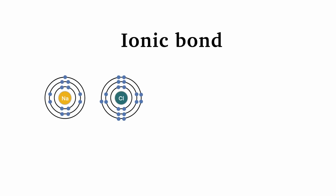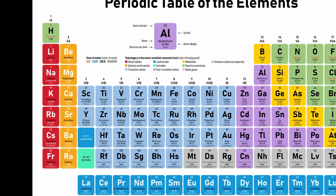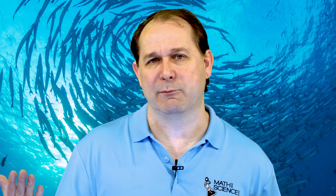The reason they're charged is because chlorine likes to attract extra electrons, whereas sodium really likes to give up an extra electron from its outer valence shell, and that's why sodium and chlorine like to bond in the first place. Now remember, sodium is a metal from the left-hand side of the periodic table. In general, metals like to lose electrons when they form chemical bonds.